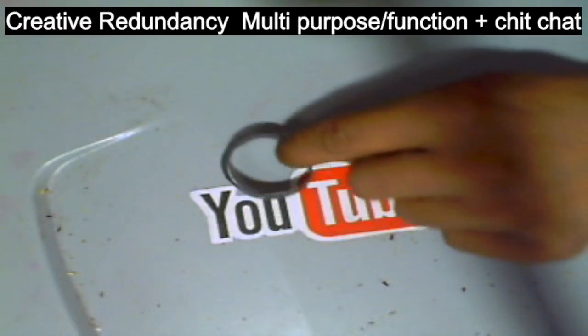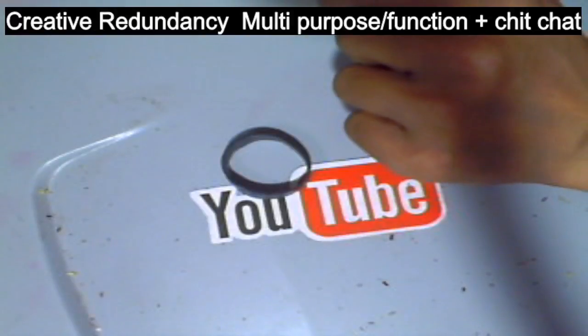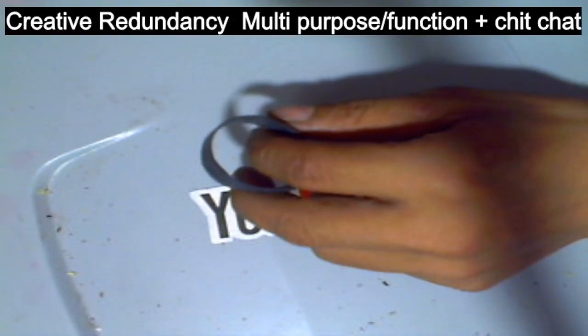Now, the next thing I'm going to talk about is the Ranger Bands. Bicycle inner tubes. There are so many more uses than one thinks. Everyone knows, oh yeah, I can use it like a rubber band, or it burns for fire. No, there's a little bit more than this that it can be used for.